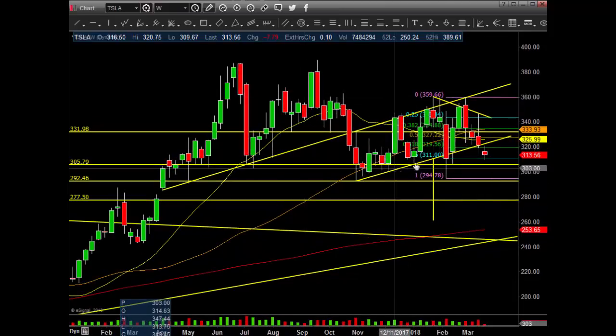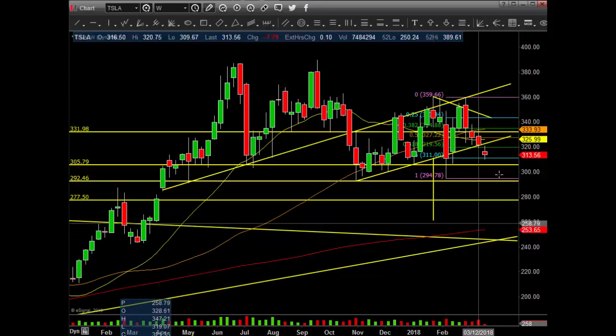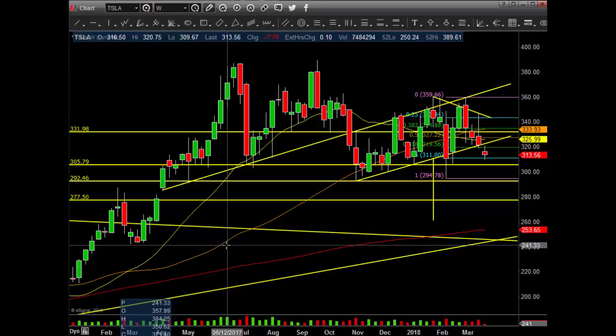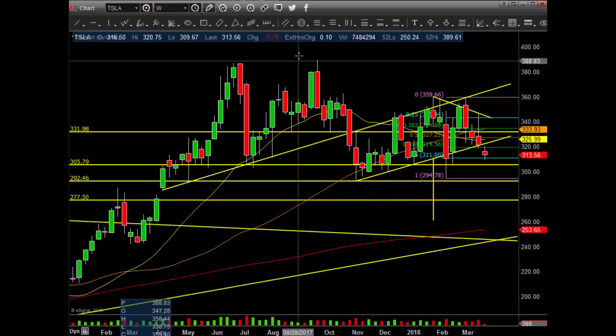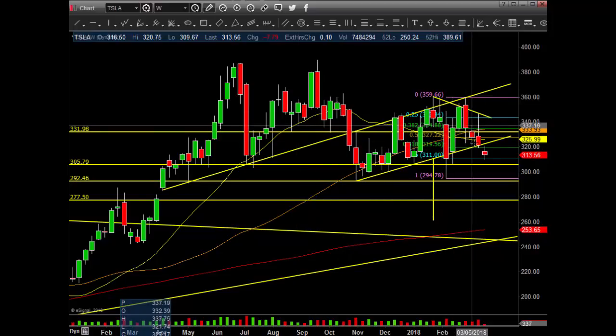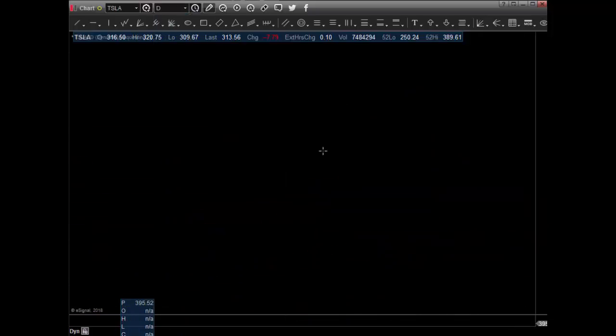So anyways, you're in a channel too, and you're below it. Wow. If it does get into this area, this would possibly be a good buy here, maybe at this low pivot here, if it really gets going, 242. But let's keep an eye on this. This could be a possible head and shoulders here, and a bearish consolidation pattern. So let's see what happens at the end of the week. This is a weekly chart, and we'll see what happens on the daily in the next couple of days.